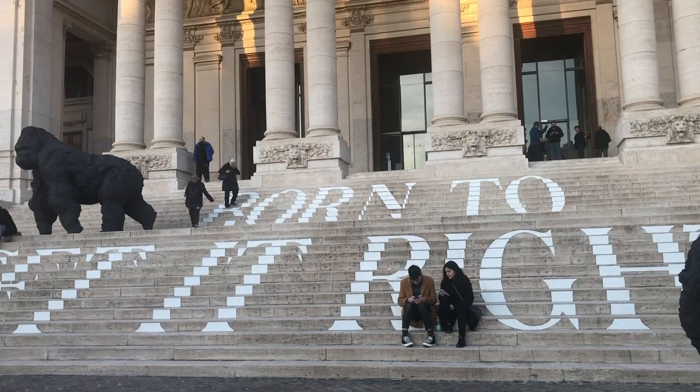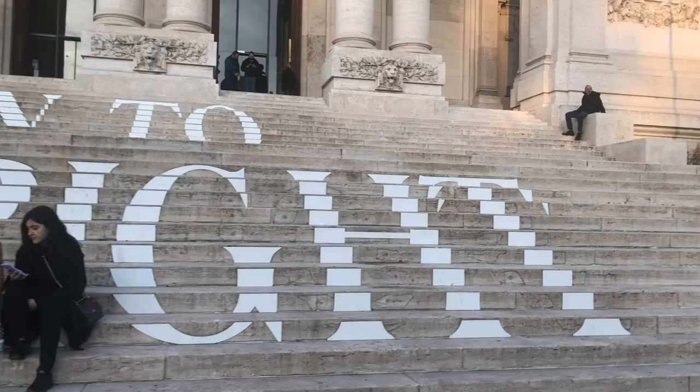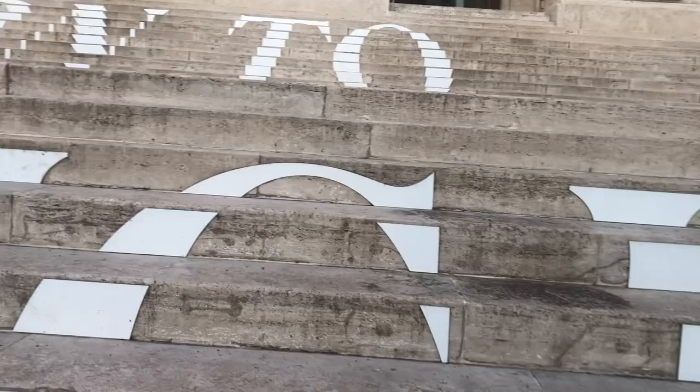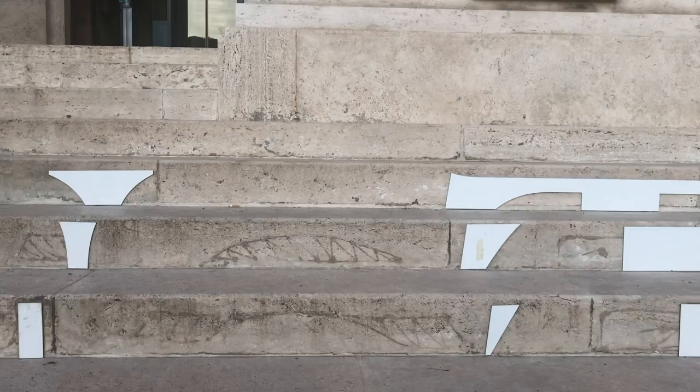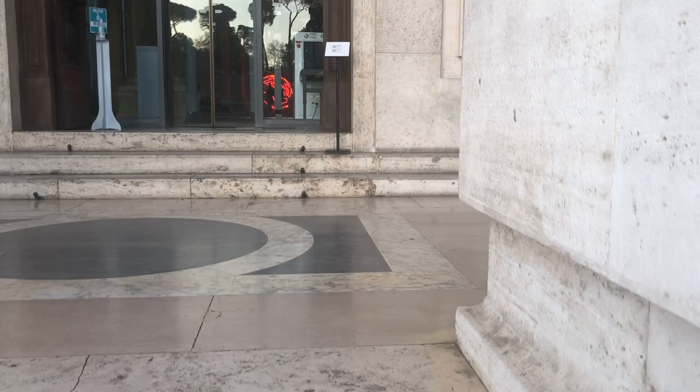The museum keeps around 20,000 artworks that include paintings, sculptures, drawings, and photographs of artists from the 19th to the 21st centuries. The collection was founded in 1883 by royal decree, at the time when the Peninsula had just been unified under the name of the Kingdom of Italy.